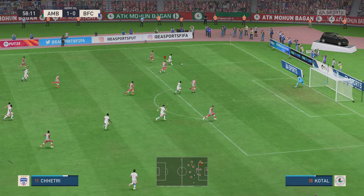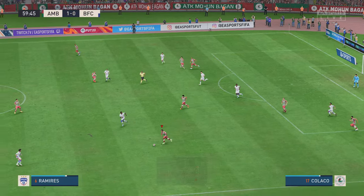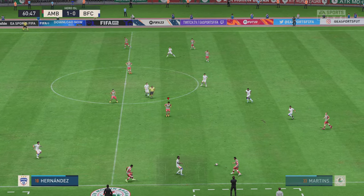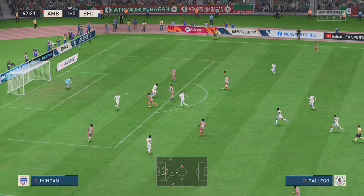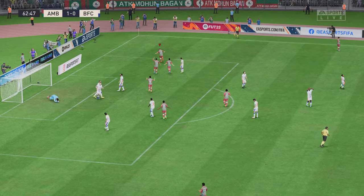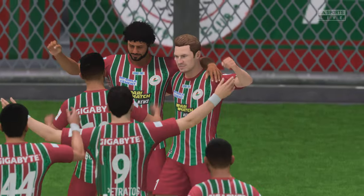He's got space. And not cleared away properly. Danger averted for now. Well, we have 30 minutes to go. Able to skip past his man. Wonderful chance. Well, it's all going so swimmingly for them here. Another goal. And now it's a matter of avoiding any silly mistakes.